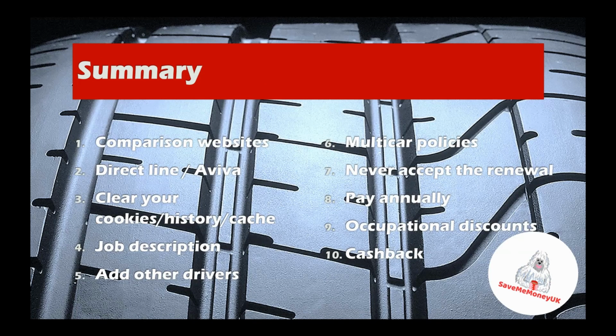So there we have it, 10 ways to save you money on your car insurance. We are hopeful that everyone can save some money on their car insurance through using these tips. Don't get me wrong, sorting out your car insurance is going to take longer than going with the first quote you get or accepting a renewal, but it could potentially save you hundreds of pounds, so it's going to be well worth your time.